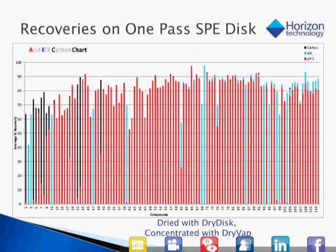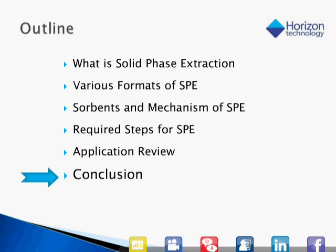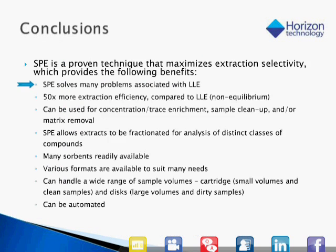So, wrapping up with a conclusion, SPE solves many problems associated with liquid-liquid. SPE is about 50 times more efficient in the extraction compared to the liquid-liquid. It can be used as a concentration or trace enrichment technique. It can be used for sample cleanup and/or matrix removal. It also allows fractionation to be very easily done, so you can collect different classes of compounds.